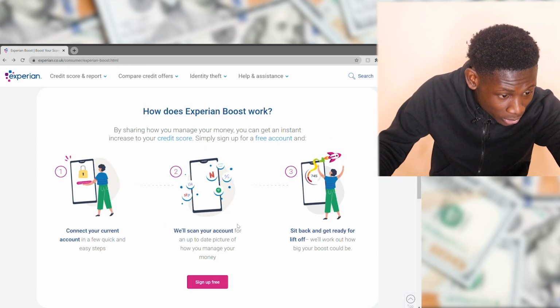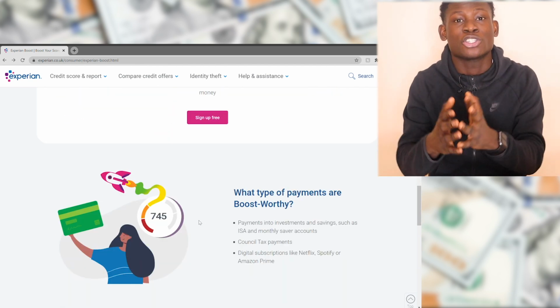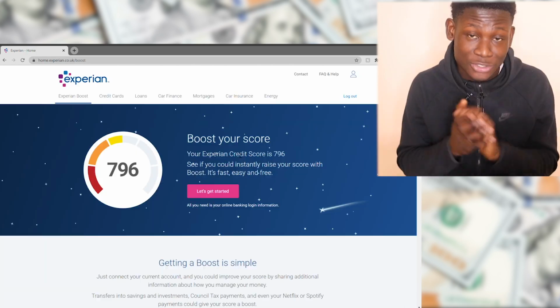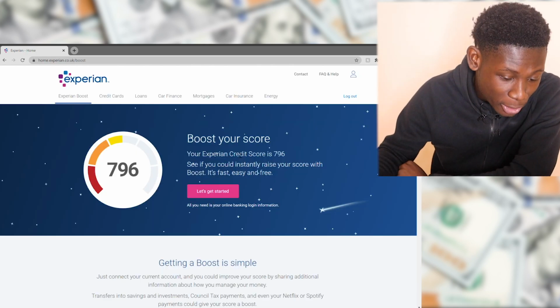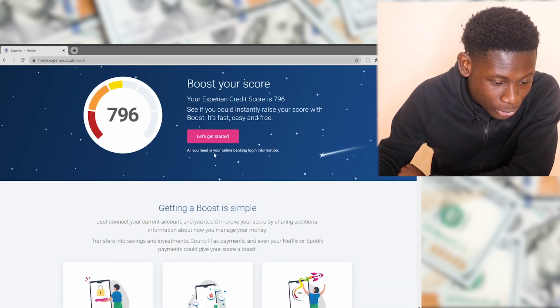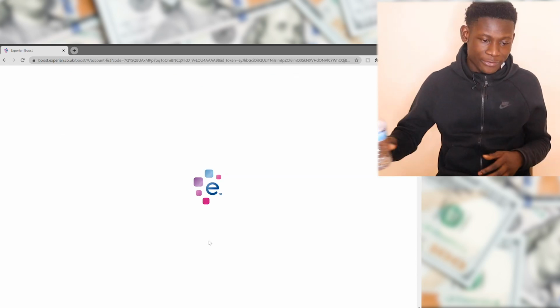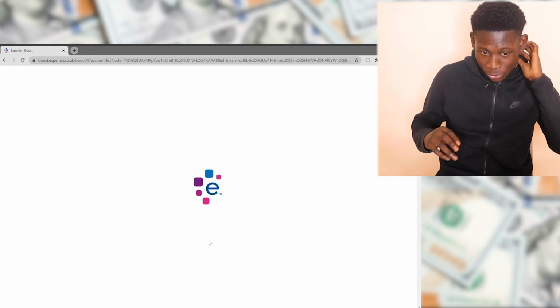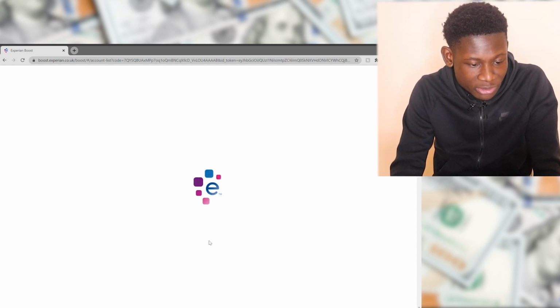But let's do it anyway. Let's see what it's saying. I'm gonna do it for you guys so you can then make the judgment. As you can see, my credit score is 796. It's actually decreased by 46 points over the past month, which is a shame, but that's what you get for opening a new line of credit. Let's get started. I have a feeling it's doing its magic right now, as it's not really loading, but it's showing a shiny image of the Experian logo.